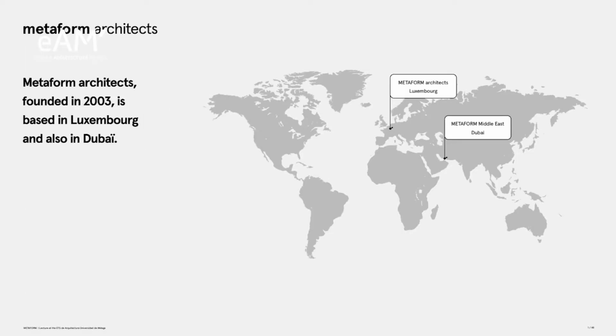Let me first talk about METAFORM and maybe introduce myself. My name is Gigi Kirchner. I'm partner at METAFORM since 2017. Before that, I was partner at Valentiny Architects. Both offices are based in Luxembourg, and I'm actually a German guy. And why am I telling you this? As it is something special to build a national pavilion for the World Expo, as a German for Luxembourg, you can imagine I'm quite proud that I did it.